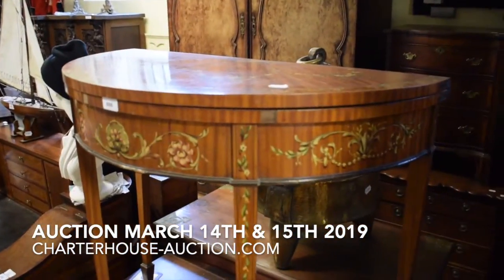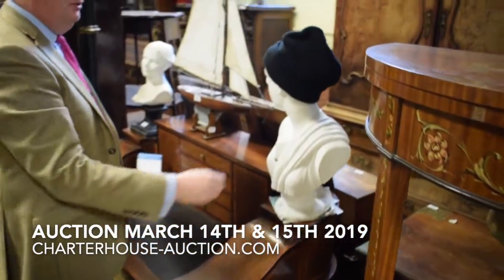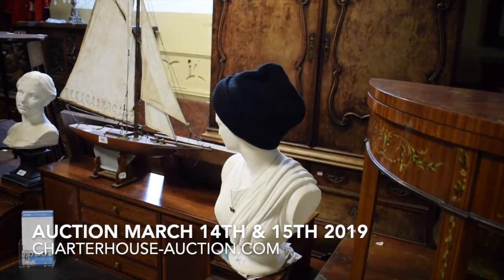And here, I think this is one of Dave's. This is one of Dave's woolly hats, I think. It can probably find its own way home, but we'll probably get that up before we go on to view.